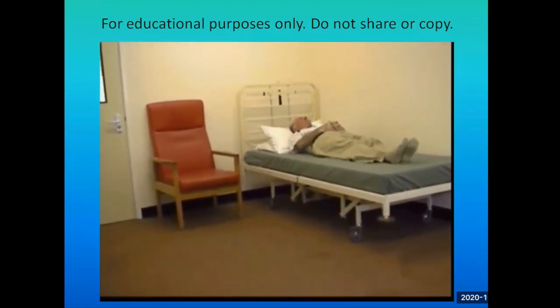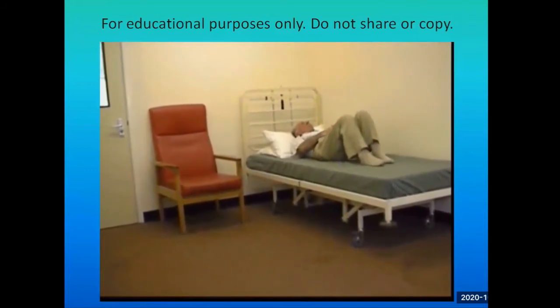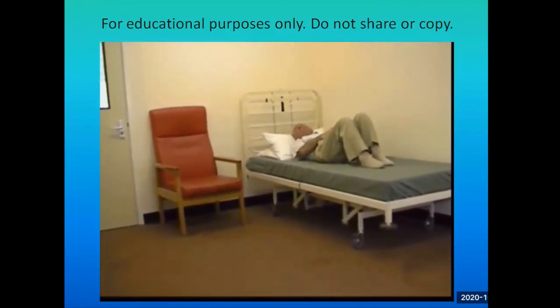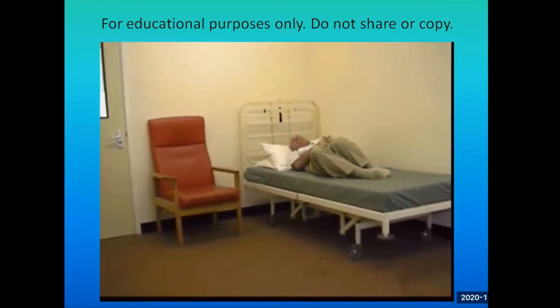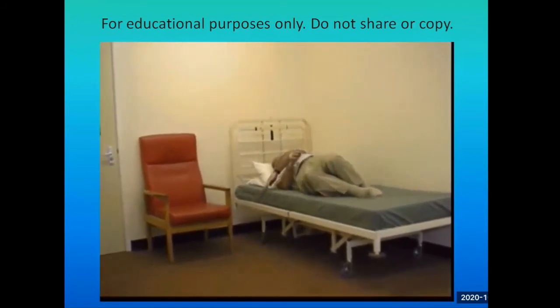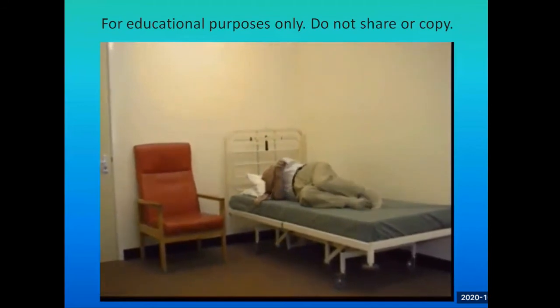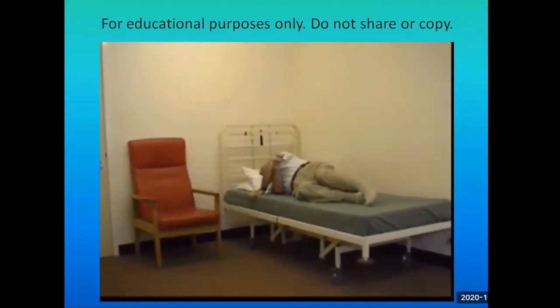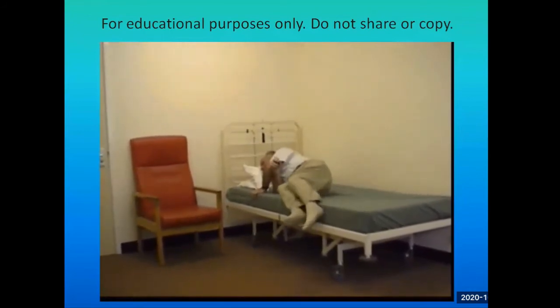And what we'll see is bend knees, turn head, drop knees, reach over, and roll. Legs over edge, and push to sit up.